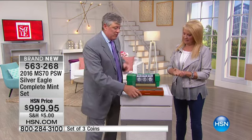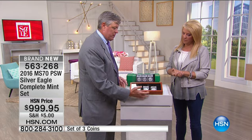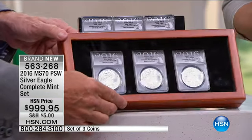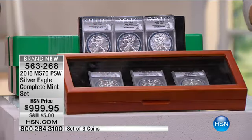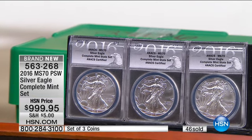Now, the 2016s are going to come in the 3-coin boxes that you see right here. Here's the 3-coin wood box. Isn't that spectacular? This is the very first time we have seen the 2016s. Folks, and we can show you, I've sold 45 sets right now. So I'm 25% sold through.